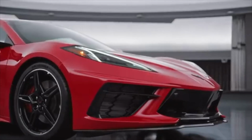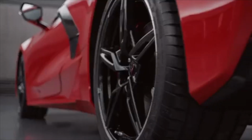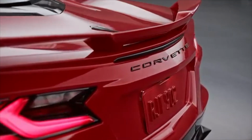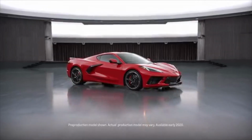I do plan to make another video and more videos on the C8 mid-engine Corvette and how I can help you make the decision whether you want to continue purchasing a C8 mid-engine Corvette or maybe you want to consider buying a C7 Corvette. Either way, you can't go wrong. But I can pretty much answer any question you may have regarding the C8 mid-engine Corvette.